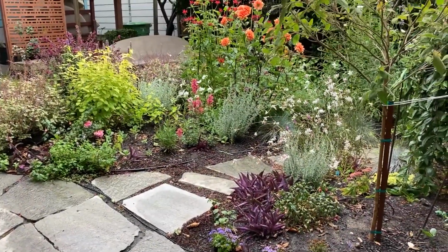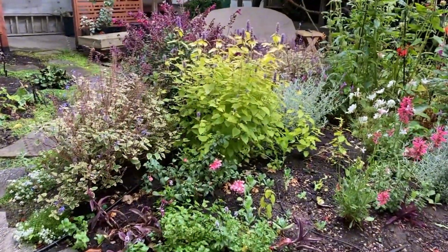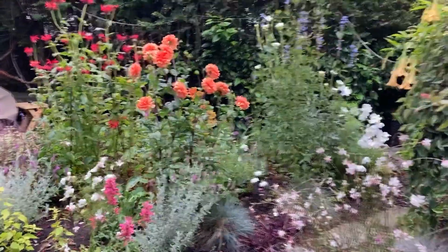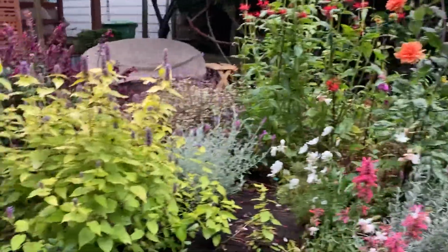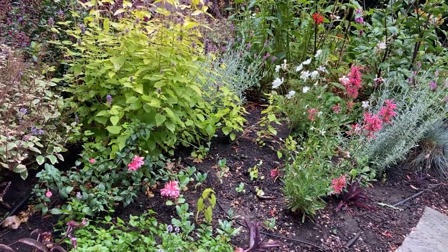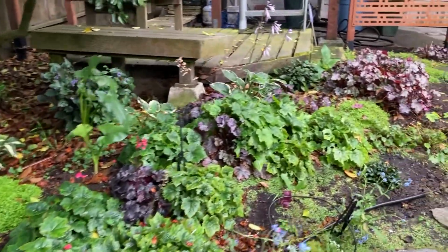So this is after I've cleaned up a bit. I got rid of the big Cerinthe plant that was looking kind of raggedy. I did a lot of deadheading. I decided not to deadhead the Cerinthe yet. As you can see, a lot of the flower stems are kind of brown, but I'm gonna let it just finish flowering before I go in with my shears.